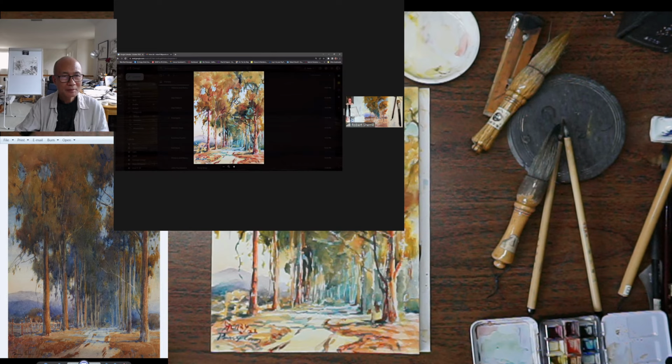You're getting a lot of depth out of this. Now, not only is he keeping things a little bluer and grayer back here, but also look at the soft edges. The soft edges will make it recede. So, great move back there. Thank you.